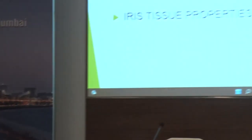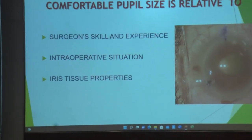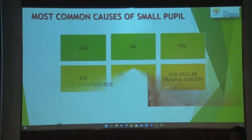So when you talk about small pupil, how small is actually very relative, and it all depends on the surgeon's skill, his expertise, the experience that he has gained over the last so many years, the intraoperative situation and the iris tissue properties.